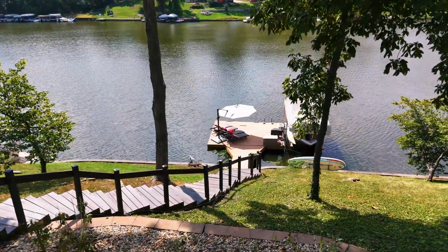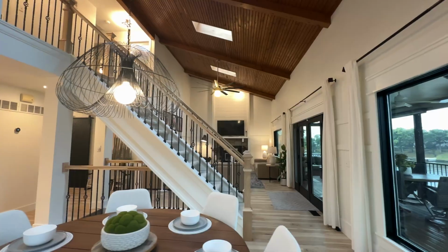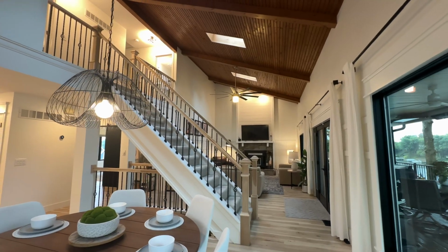The whole home has been renovated inside and out. Gorgeous, gorgeous features. It feels very, very open on the inside, and this is absolutely one of our favorites. And this is our newest listing.